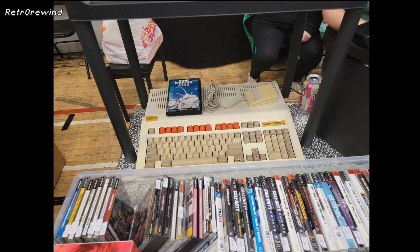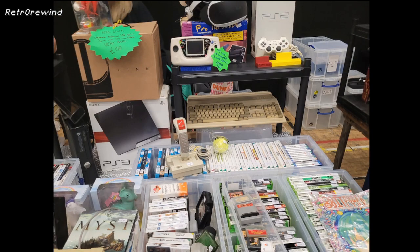An Acorn A3000, again, not something you see very often at these markets. It was good to see. It took me back to my school days, because that's the computer we had at the senior school I went to, with a 3-button mouse. The good old Amiga A500 Plus. That was the only Amiga system I saw there. Obviously there were games about, but that was the only system. Normally there's quite a few knocking about.